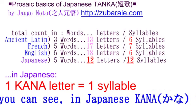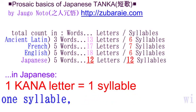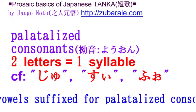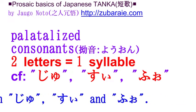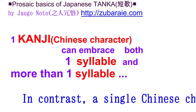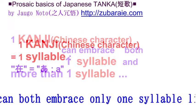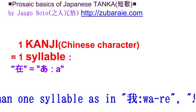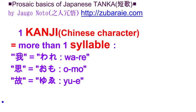As you can see, in Japanese kana writing system, one letter simply represents one syllable, with the exception of small vowels suffixed for palatalized consonants, yoon, as in ju, sui, and huo. In contrast, a single Chinese character, kanji, can both embrace only one syllable like a, and more than one syllable as in wa, re, o, mo, and yu, e.